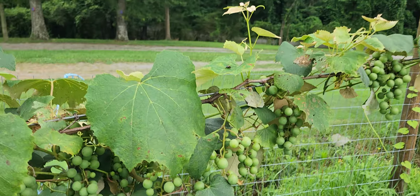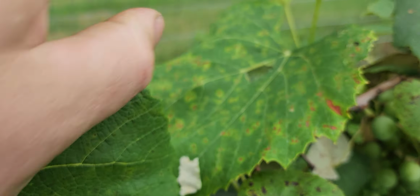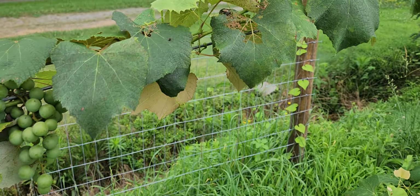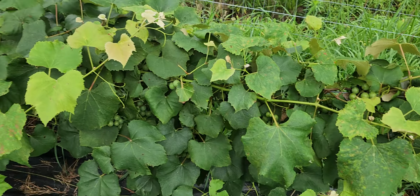Okay, that one's still good. So yeah, there's a Japanese beetle right there. I guess they do eat this plant a little bit. So annoying. Look at Japan.